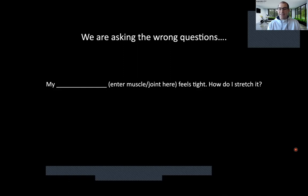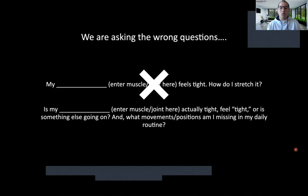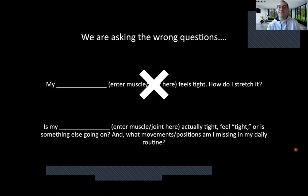To get us started here, I think we're asking the wrong questions, right? We're always saying my blank is tight. How do I stretch it? This is the complete wrong way to go about things. What we need to start asking is, is my hamstring actually tight? Does it feel tight, or is something else going on? And then in addition to that, in what movements or positions am I missing in my daily routine? One thing that's super interesting, we all feel the need, and I think we feel neglectful to a degree.